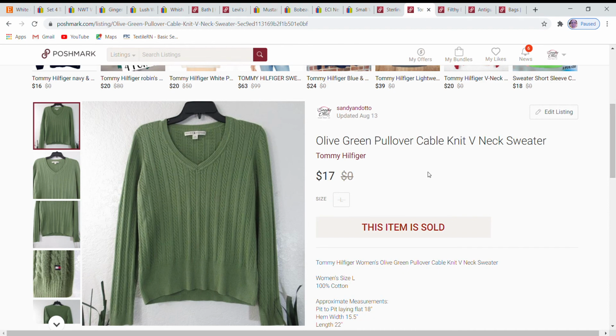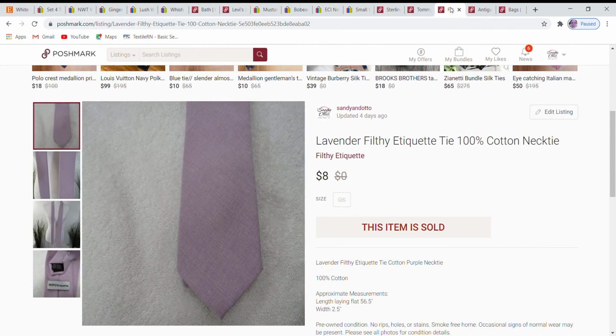Because that was on my Poshmark bundles. I have it set up that if you purchase 2 or more items, it will automatically take off 15%. And so that's how it came up with $27.20 on that.